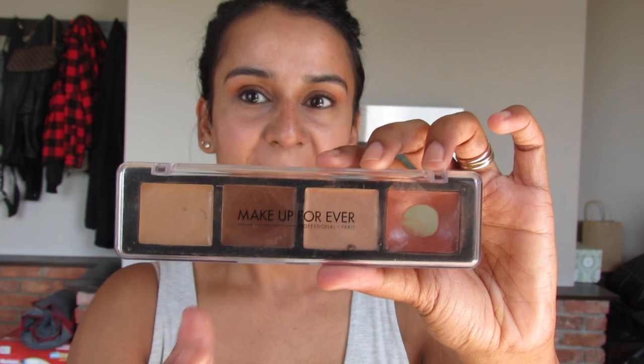Then I really like this Makeup Forever Pro Sculpting palette. You can tell I really like the blush. I also like their cream bronzer. So what I do when I'm working with cream bronzers is I don't pack on a bunch and then try and blend. I try to just gently layer it on and sculpt it. Create those cheekbones.